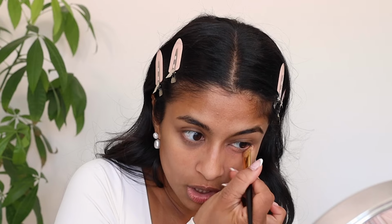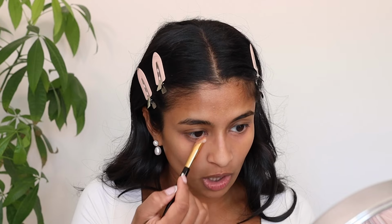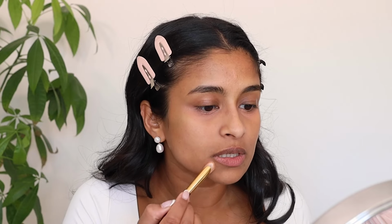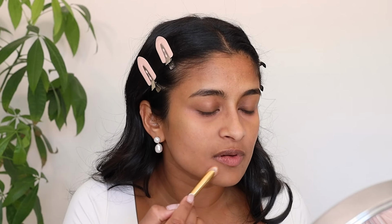If you color correct, you don't have to use as much concealer. Color correcting will help get rid of that grayness that can kind of peek through under your concealer sometimes. But if you use this type of color correction, you will have zero grayness peeking through, which is amazing. And I also like to take a little and go around my mouth because again, I have a little bit of hyperpigmentation and grayness around my mouth as well.